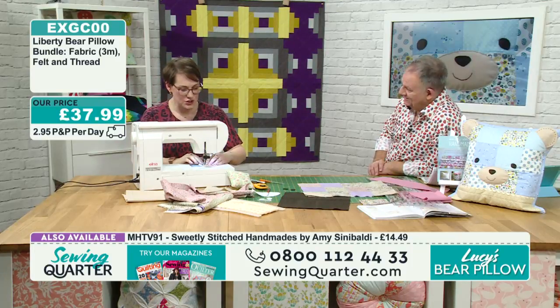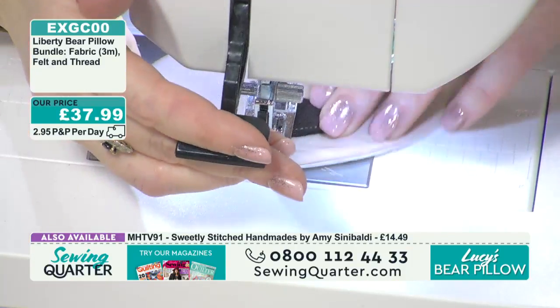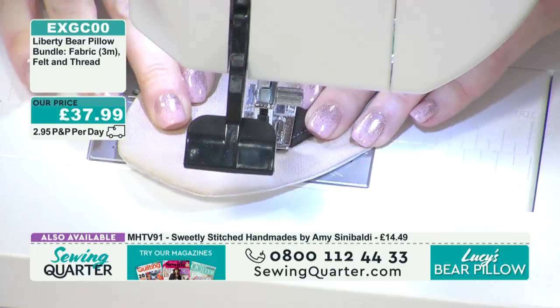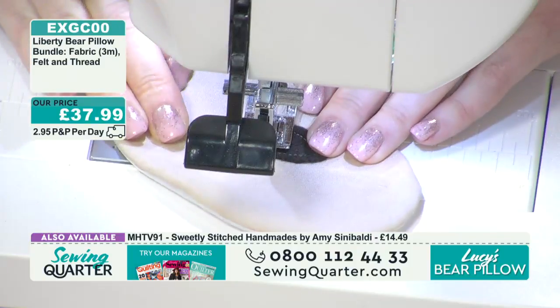That's my fault. So I'm just doing a little top stitch. I'm just going to do it really quickly. And I would do this in brown. Yeah, do it in brown. But you'll just be able to see quickly.